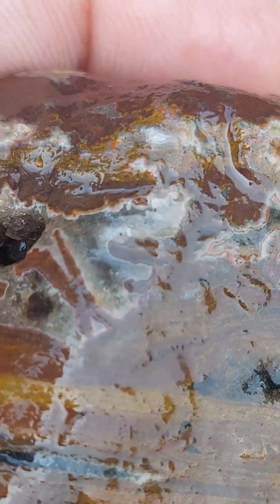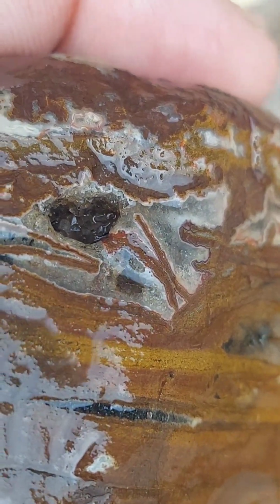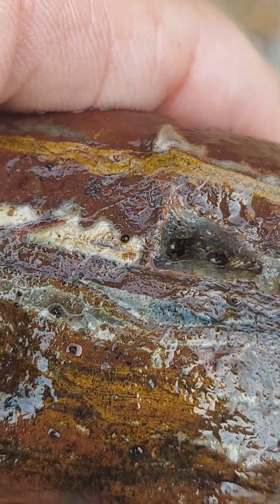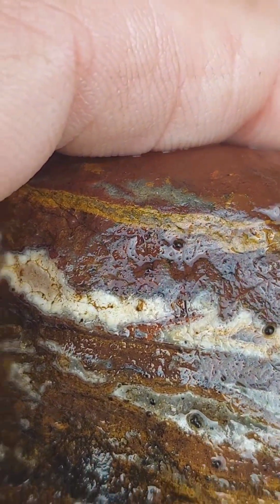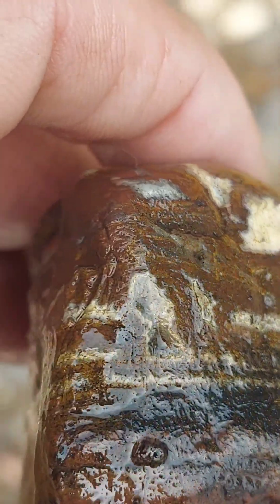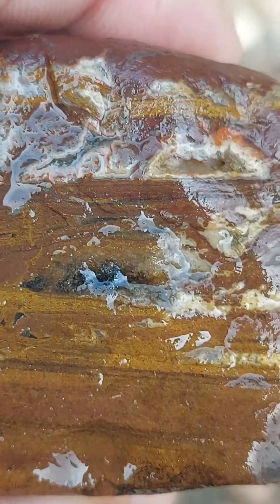Okay, wandering along here. And I think I got the find of the day here, folks. Try and get this to focus in here. It's got everything going on. It's got some agate banding. Look at some of that beauty there. Oh my gosh, all the way around it. Got a few little eyes in it. All kinds of wavy stuff. I thought this was actually a piece of banded iron formation. Ooh, look at some of that color in there. Just wow.